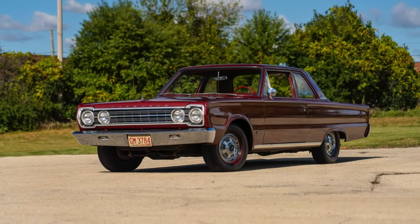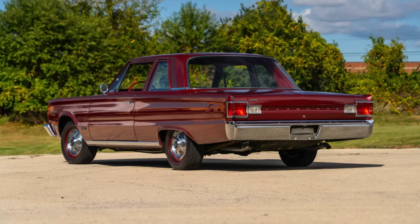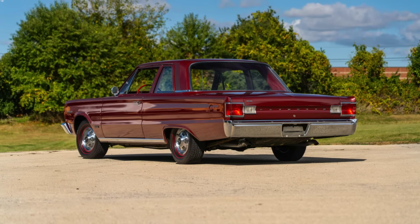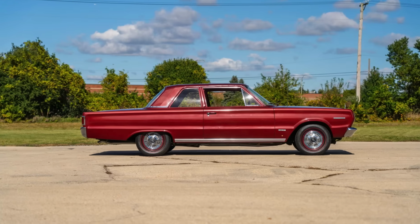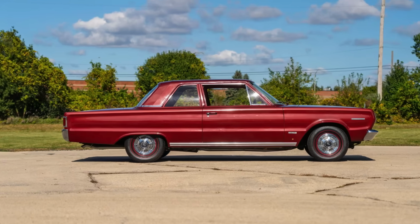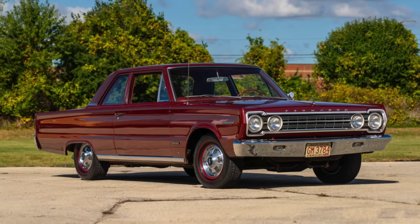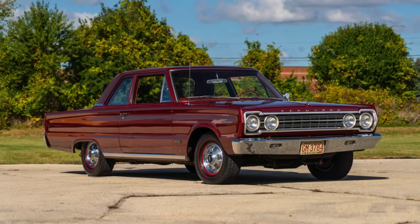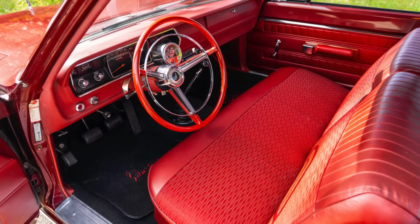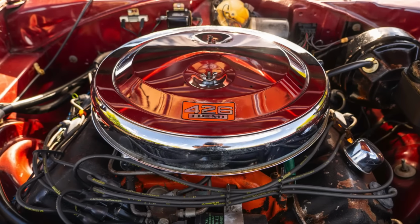This is a 1967 Plymouth Belvedere, and I love these plain and simple 2-door sedans. You see this thing has no side trim whatsoever, aside from the rocker panel moldings, but nothing flashy, nothing that stands out, not even a flashy color, which Mopar was known for a little later. But this 67 Belvedere, it is red, it's got a red interior with a bench seat, and most importantly, it has a 426 Hemi with 425 horsepower under the hood.